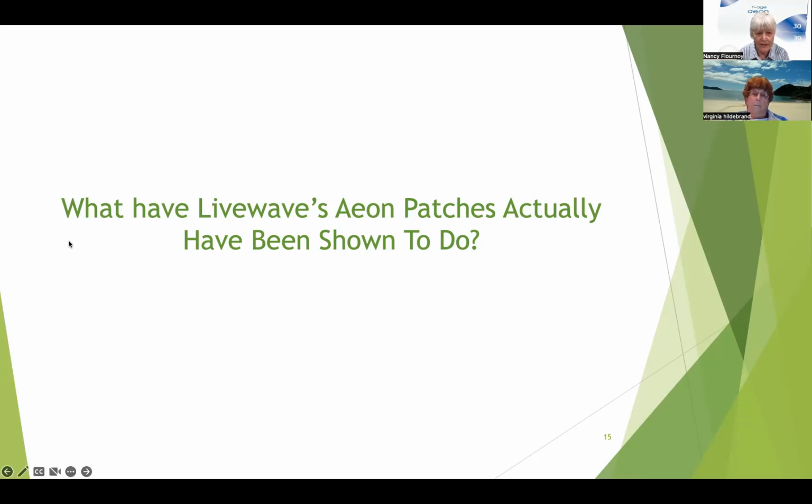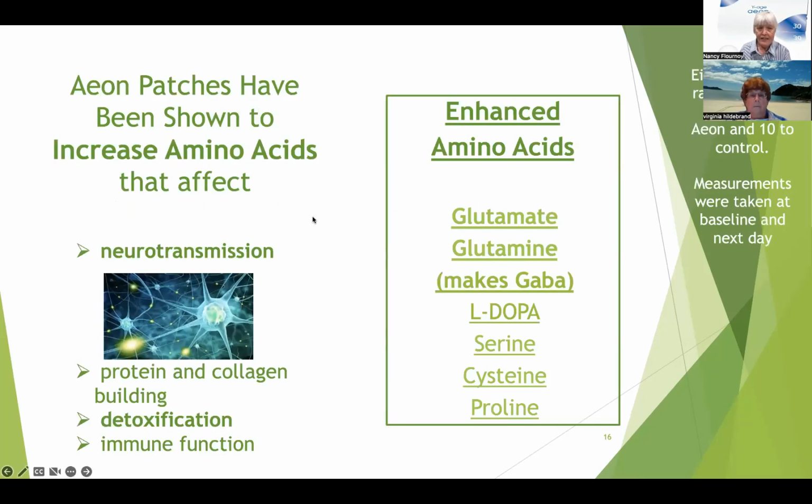Lifewave actually does their own studies, and particularly for some of these earlier patches, it's done more than for the more recent patches, because they had to do proof of concept, etc. So now we'll talk about what the patches themselves have actually been shown to do. So actually quite a bit. So we have a list of amino acids here, and it includes the two we've just been talking about, the glutamate and the glutamine, which makes GABA. I mean, these three actually all kind of work together.